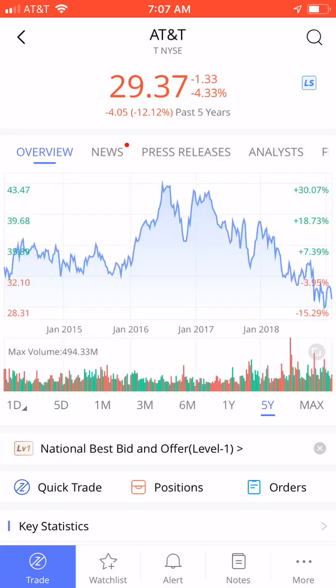But if you look at the 5-year chart, AT&T is, I wouldn't necessarily say, an upward trending stock.